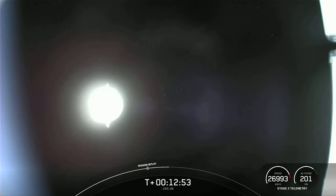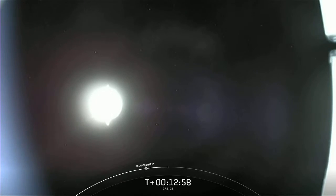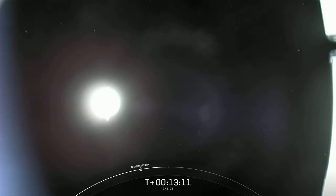We are standing by for confirmation of that nose cone deploy. That's the next major milestone that we are tracking today. Now, the nose cone does cover the docking hardware, which will be critical tomorrow during docking operations, but also navigation and rendezvous sensors, as well as the 4 forward bulkhead Dracos.